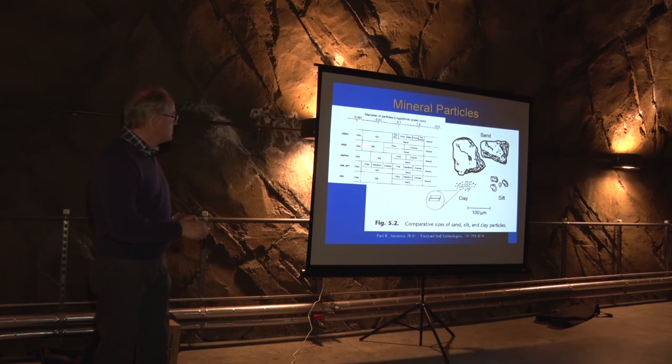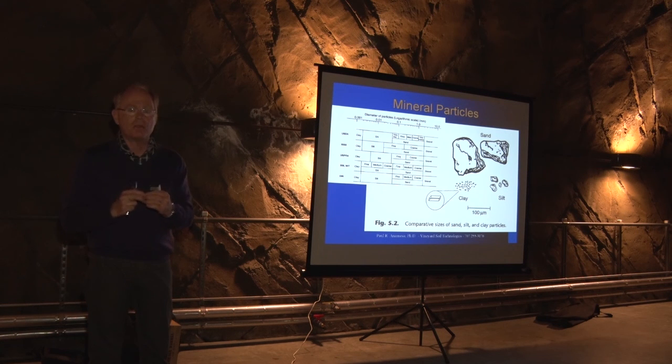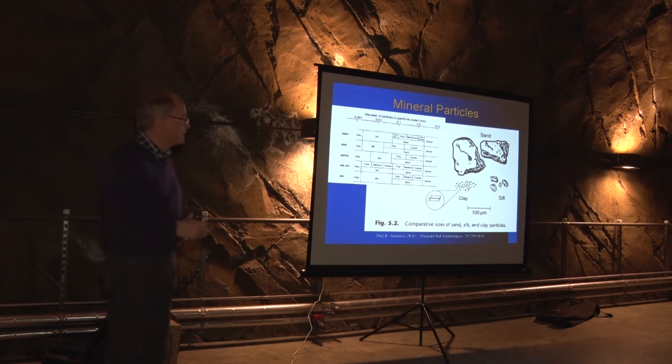And then there's also some differences you can see here. The ISSS is different as far as what's silt and fine silt and fine sand. But for the most part, we have pretty much agreement as to what's what, primarily because of the behavior of these particles. When you start getting above certain sizes, they start to behave, physically, a little bit differently.